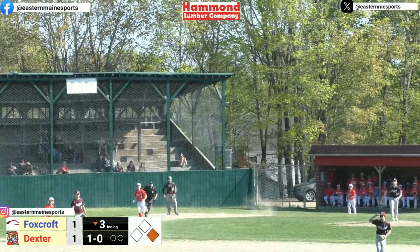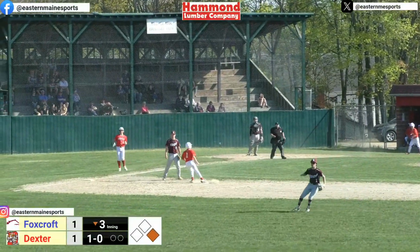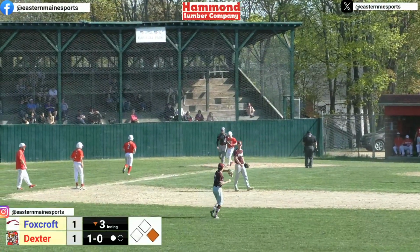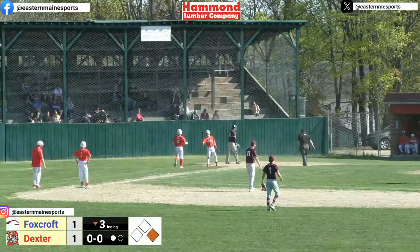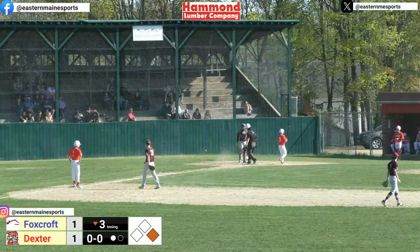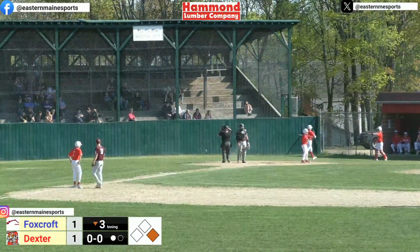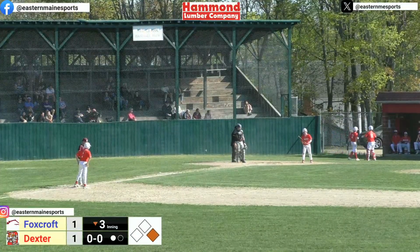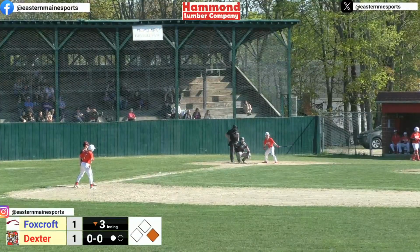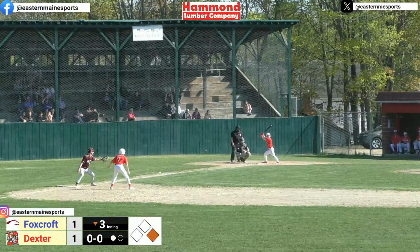Pitches to right field. Going back, makes the catch there. So 1 out here, that was Evan Seavey who made the catch there on the Gar fly out. Chase Farnsworth now up with Lander still on first base. So Seavey was in a good spot there in right field. He made the catch.